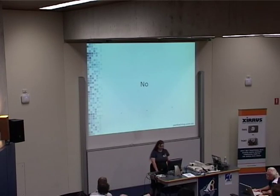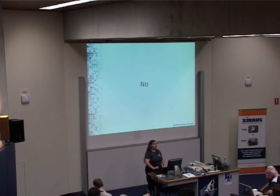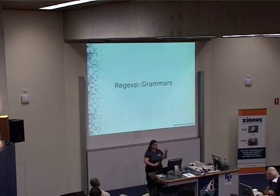No parse tree for you. The syntax doesn't give us a way of accessing this information. We can only say, yes, we matched, or no, we can't. So Damian Conway, who wrote that excellent book I mentioned at the start, fixes this for us. He wrote a module called Regexp::Grammars.